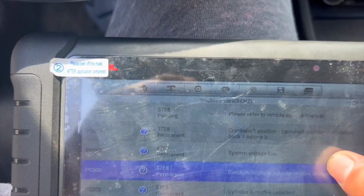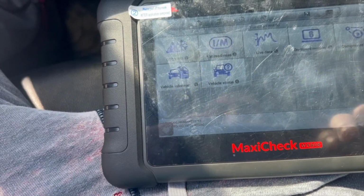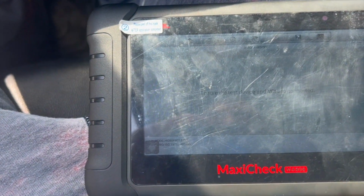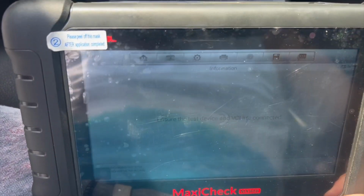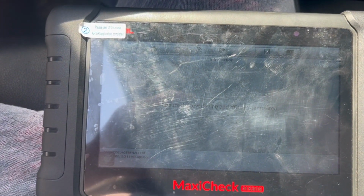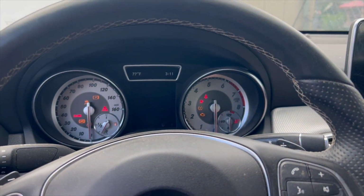So basically, the previous codes that I had about the transmission, honestly, I didn't even check those. Let me see. So basically, it's not showing any transmission code, so I kind of find that weird. It's mostly showing random codes. So apparently everything is on. Car still won't turn on.